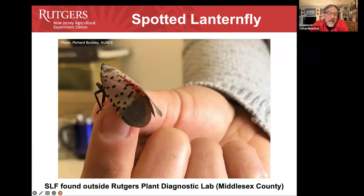So here is one. That's Sabrina's hand, and we found this outside the lab, and it gives you a relative size. They're about an inch and a half. The wings are folded like a tent over the body. You notice that it's sort of a clay color with spots. If you look at the wing venation up close, it almost looks like bricks are stacked. And notice that it's got kind of a red coloration. The hind wing has red markings on it. And when the wings are folded like this, it looks like the insect is glowing, right? So that's why we call it a lanternfly.